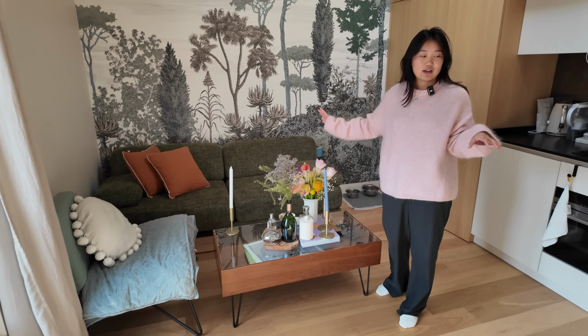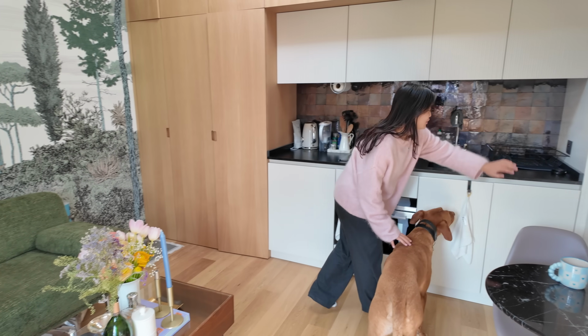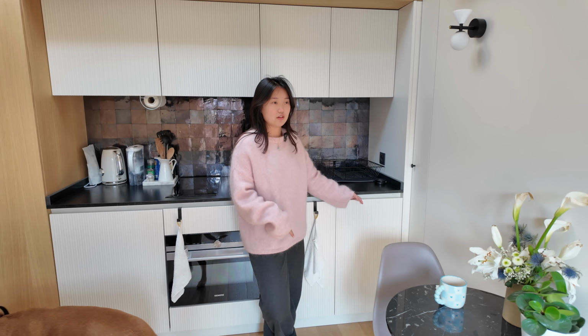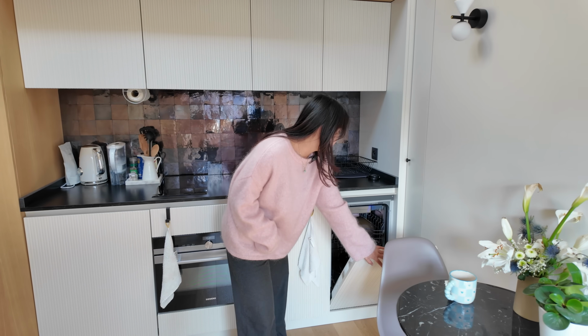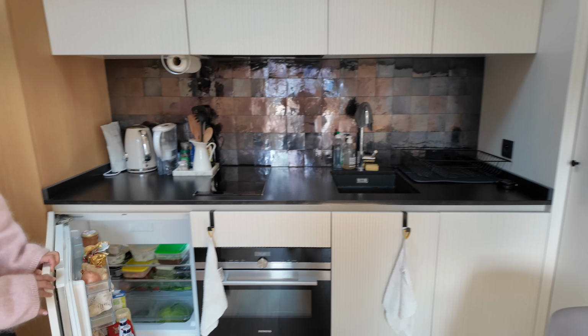When I first came and saw the apartment, I was quite surprised. On the ad I thought, oh, 27 square meters, that's super small. But when I came here, it's actually really well laid out, and I feel like it's very functional. So I have my dishwasher, which is crazy. I don't really use dishwashers that much, but having one is obviously handy. So we have a small one over here. My fridge is over here.